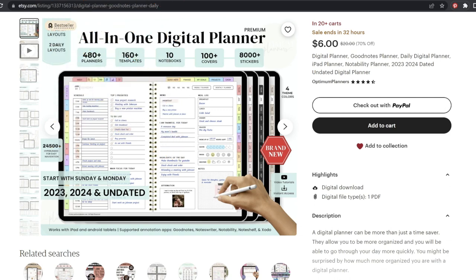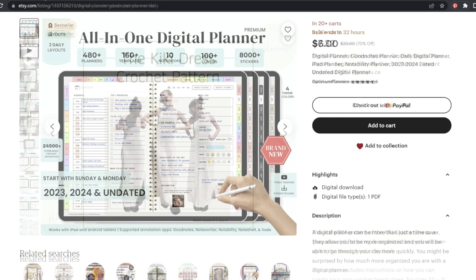$7,800. So, very cool. Very impressive. Okay. This is number 24. We are back into the world of sewing.